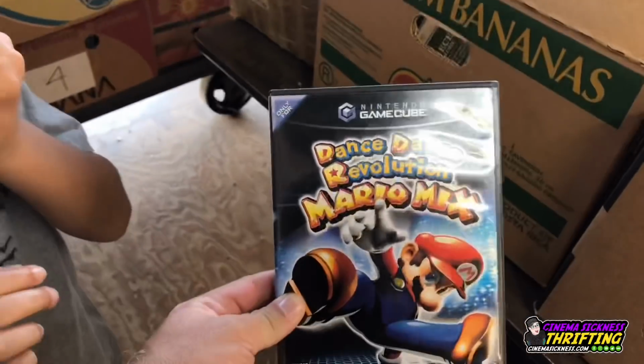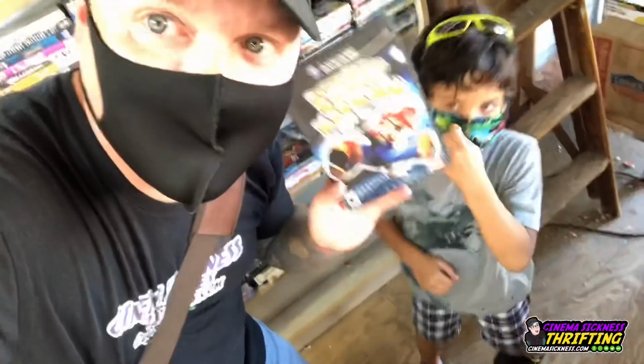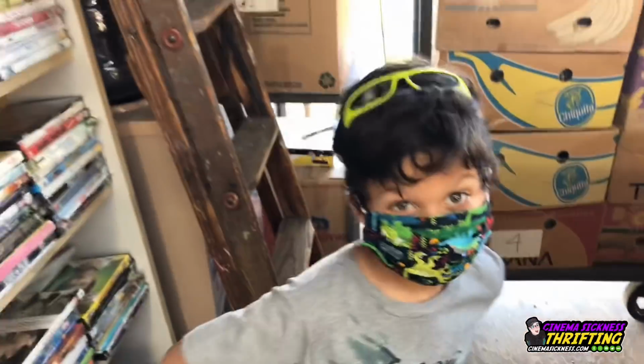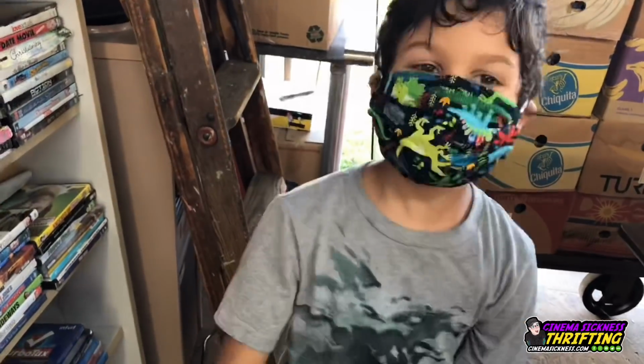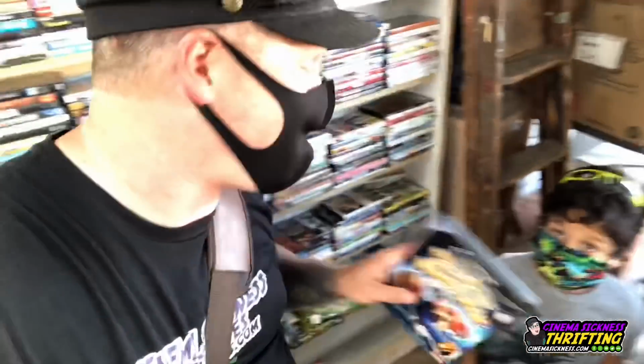Check that out, Nintendo GameCube. Dance Dance Revolution Mario Mix. So some Mario DDR. That's pretty awesome. Never played this game, but Sean here is obsessed with anything that has to do with Mario Brothers. So we're gonna pick this up, we're gonna play it. I don't actually have a DDR pad. I've gotta get a DDR pad.